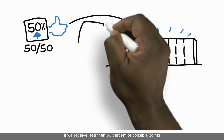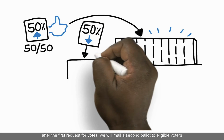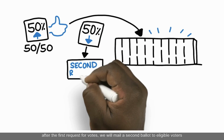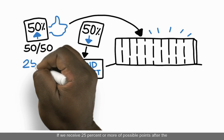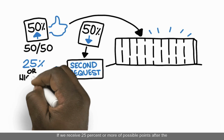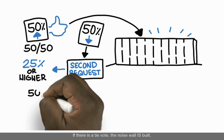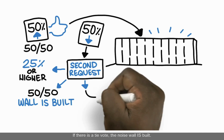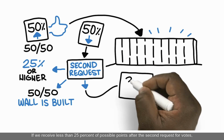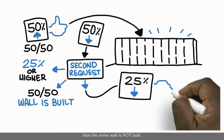If we receive less than 50% of possible points after the first request for votes, we will mail a second ballot to eligible voters who did not vote. If we receive 25% or more of possible points after the second request for votes, the outcome is determined by the majority of votes received. If there is a tie vote, the noise wall is built. If we receive less than 25% of possible points after the second request for votes, then the noise wall is not built.